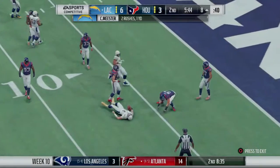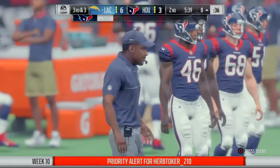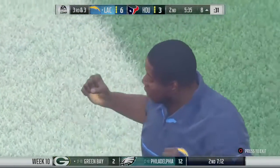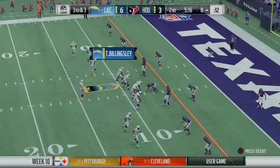And he's able to work it here to the 8-yard line. A gain of 4 on the play, and that'll bring up a third down. The Chargers on third down, just 1 for 3 thus far. This time it's 3rd and 3.